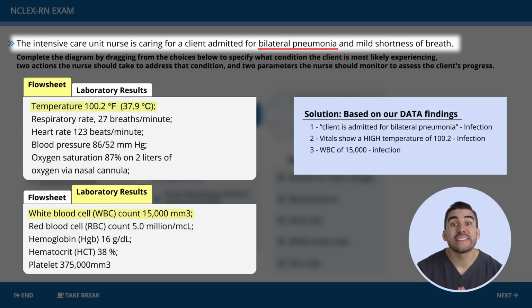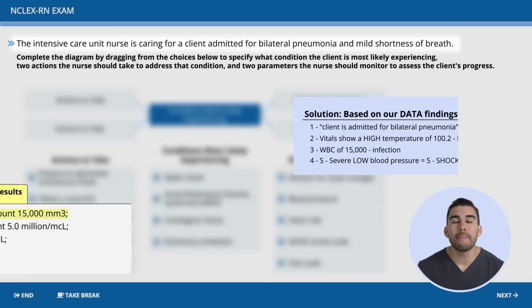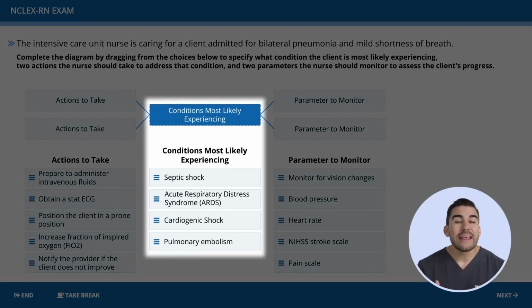It's at 15,000. So it probably reminds you of your Sephora credit card bill. Huge infection here. Now, the last big one is the severely low blood pressure. You have to think S for severely low blood pressure as S for shock. So it must be septic shock. That's why option number 1 is correct. Septic shock, you think severely low blood pressure in the presence of an infection.